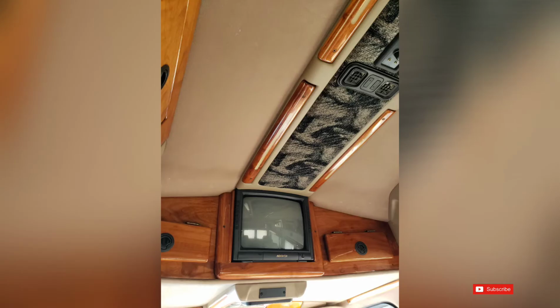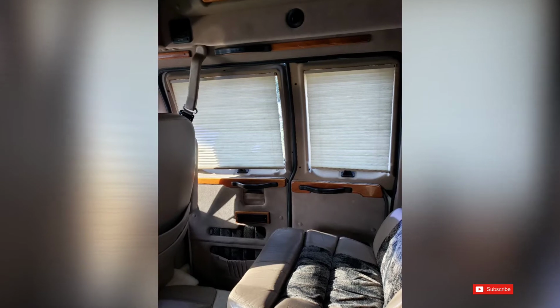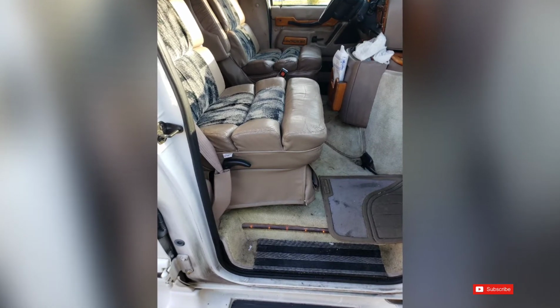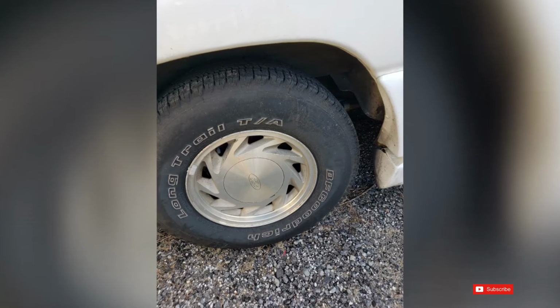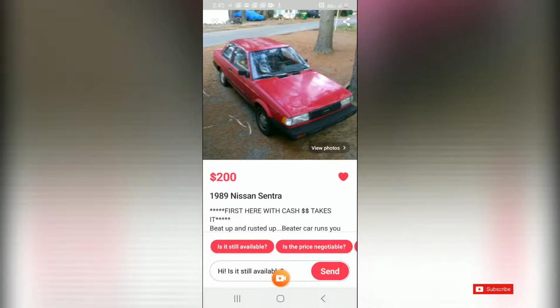But we had these ladies come out. They were really looking for this van. One of them brought their husband. They checked it out, they test drove it, and they loved the van. They bought it right there on the spot. So we had $550 in it. We made about a $200 profit. So now the van's gone, on to something new right now.